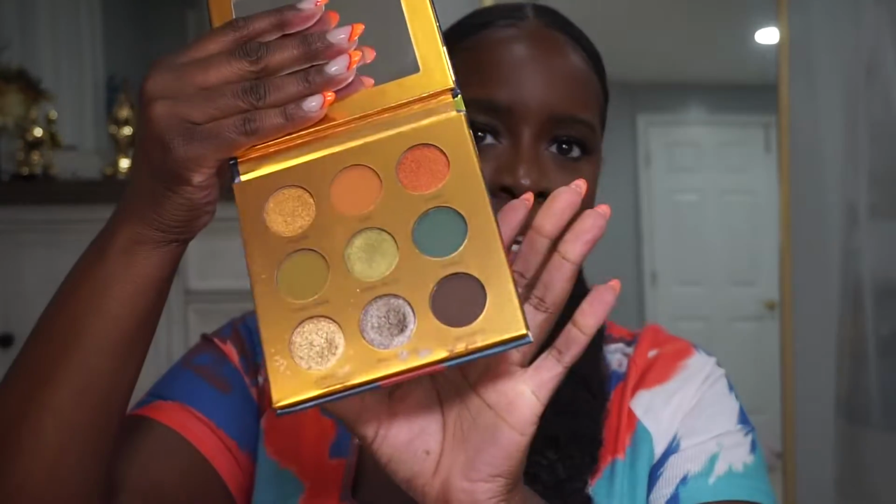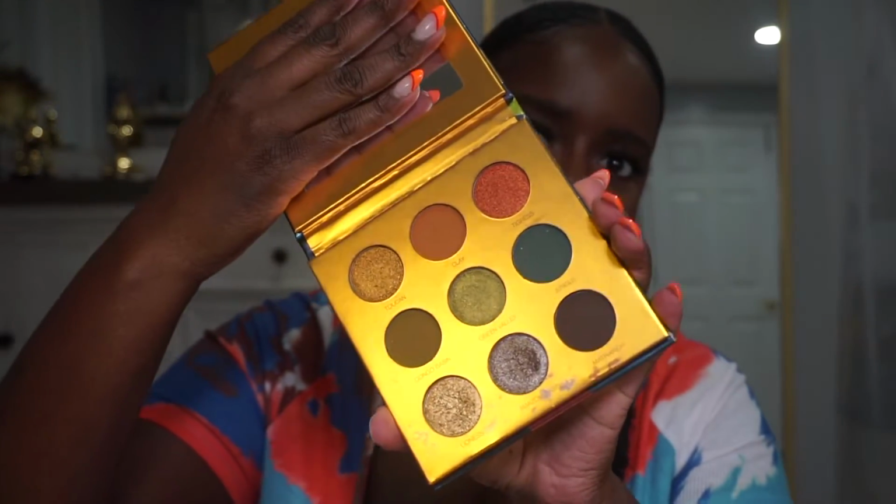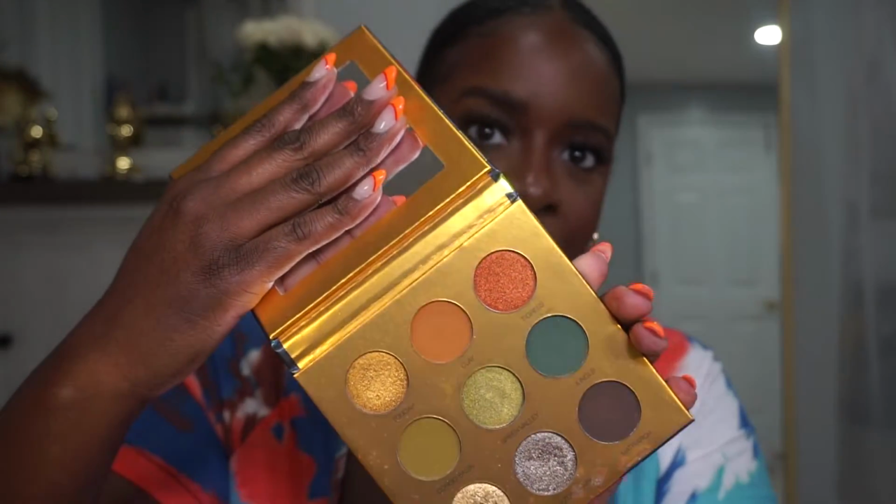And then when I want to add a little bit of color, I just want to be adventurous, this Colourpop Safari Rain palette. Don't mind mine's a little dusty looking, but this adds the extra little bit of color if I really want to mess around with color a bit.